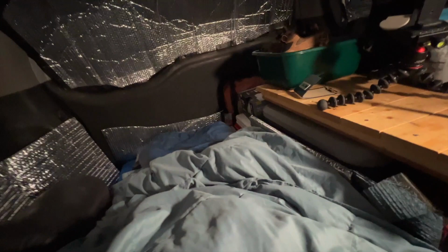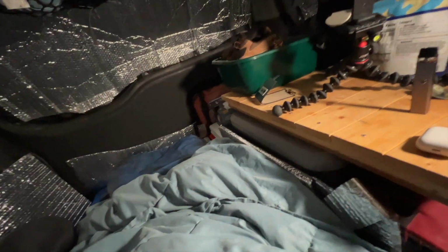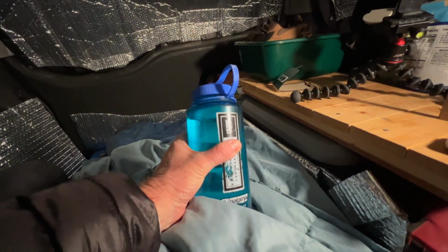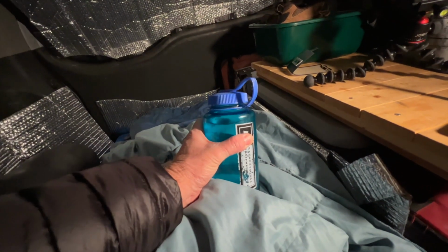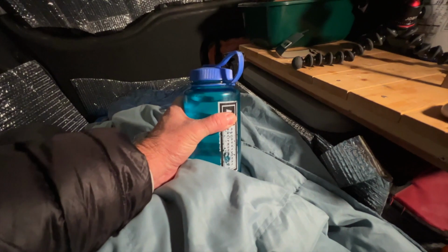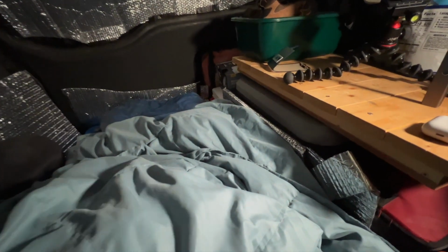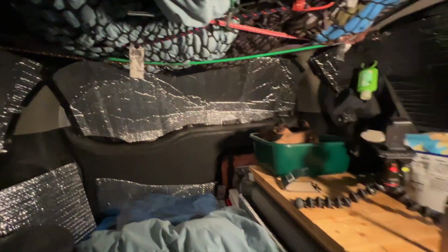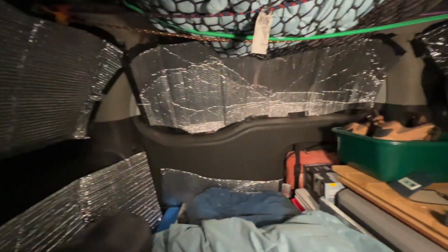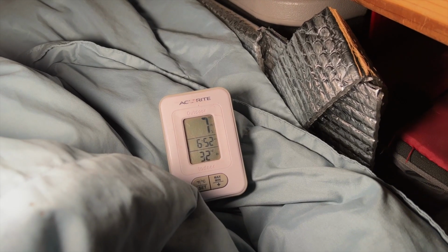One of the other little trickeries is that I have those Nalgene bottles that are full of hot water, and I've had those underneath the bend of my leg while I'm sitting in here, and it has stayed surprisingly warm. But overall, it's working out. So, not bad, eh?